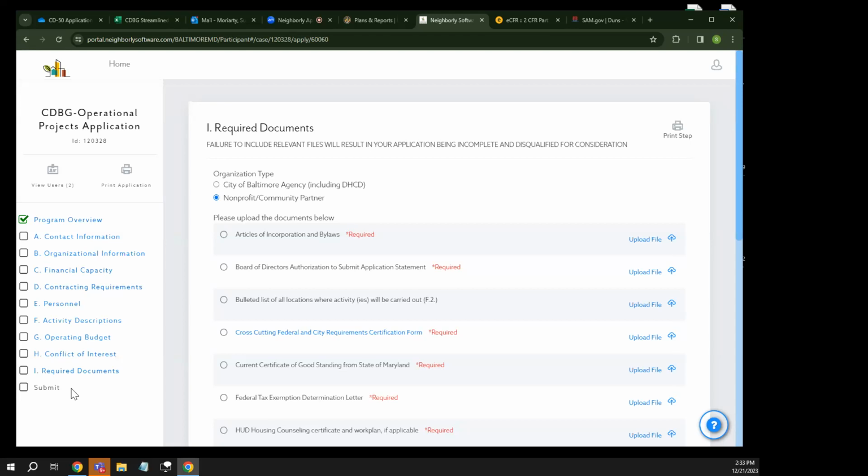Will you be offering an overview of the reporting portion of Neighborly? In fact, I am planning on doing another workshop. We've got at least one scheduled now, and there will be another workshop on the reporting functions. And I'll do that in January.